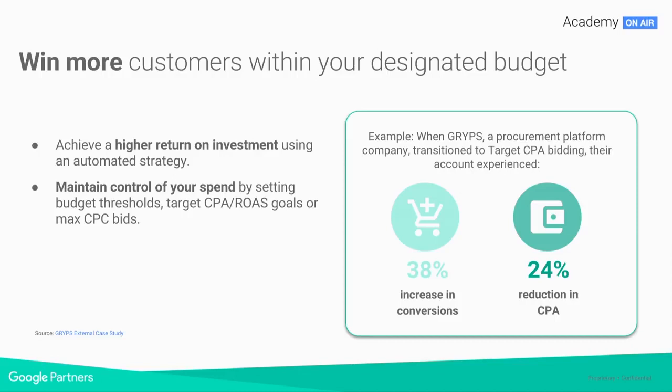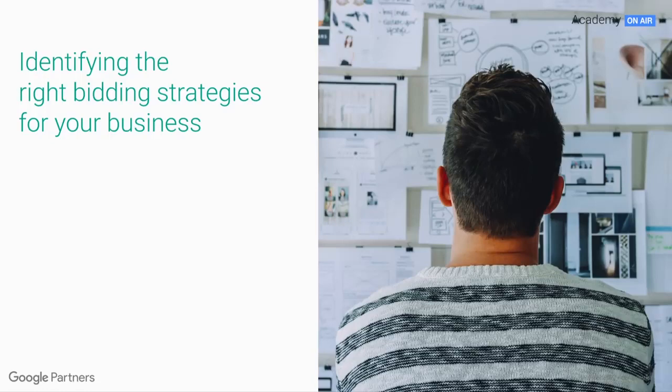Also maintaining control of your spend by setting budget thresholds that you can set as like a cost per acquisition, or if you happen to measure your return on your ad spend, you can also measure that, or max CPC bids as well. I'm going to turn it over to Aaron now to talk a little bit about identifying the right bidding strategies for your business.